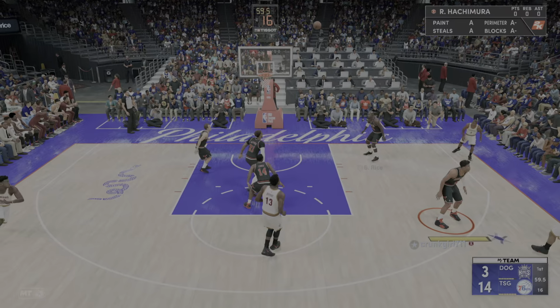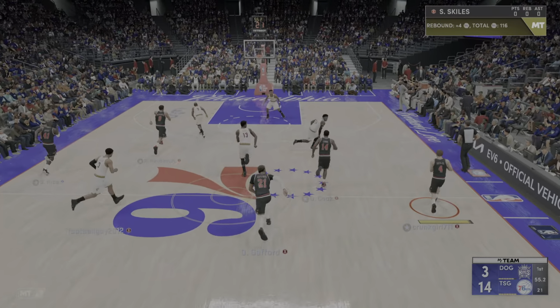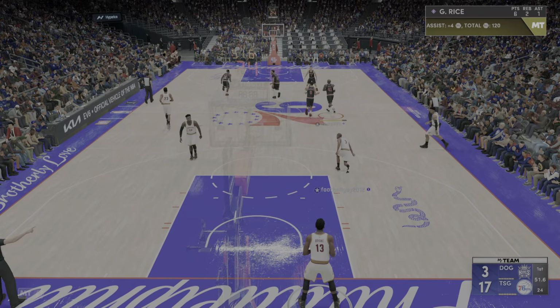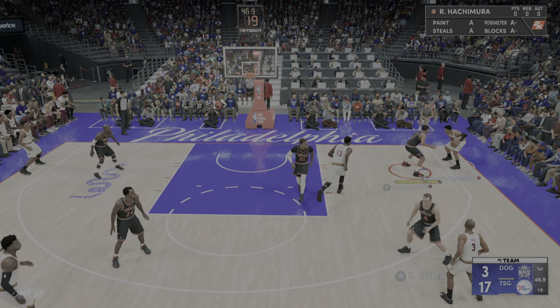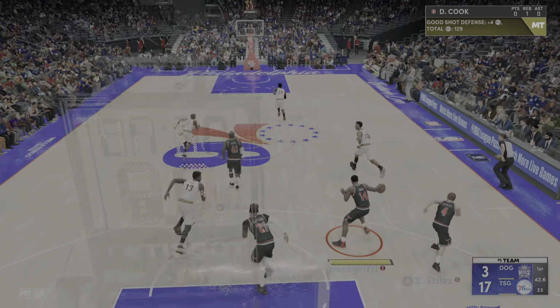From deep, Johnson. He can't get that one to fall. And Charlotte going the other way now. Here's Rice. Drills it from deep. He's got six. Their ball movement on this run has been tremendous. It's led to a lot of good, clean, open looks. The shot by Johnson, no good.